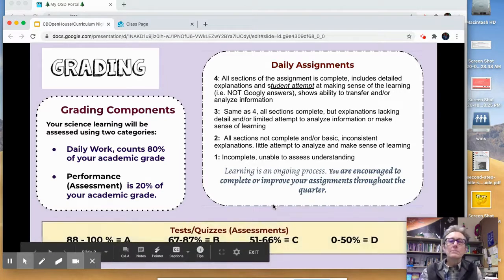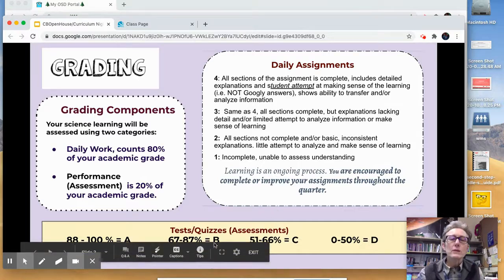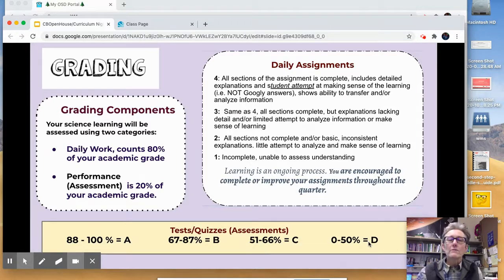All right, tests and quizzes look a little bit like this. My grading scale is kind of hidden there, but it's stretched out a little bit. For me, 88 to 100% scores an A, 67 to 87% is a B, 51 to 66 is a C, and 0 to 50 is a D. So that follows along with the district grading scheme.